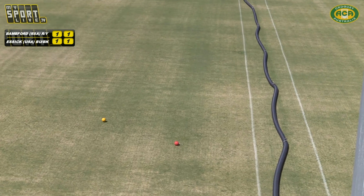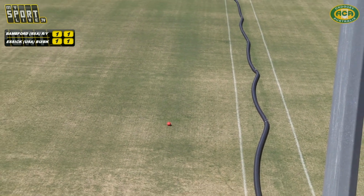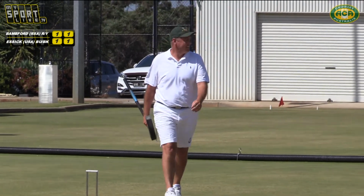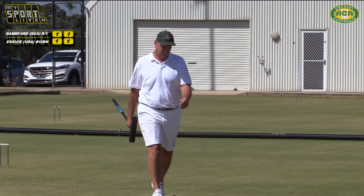Well, it's well off. It's always on the inside there. It was coming down wide. So he has an opportunity to get the first ball round here.